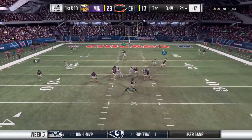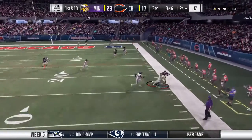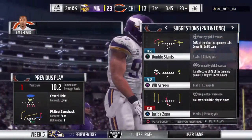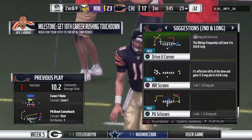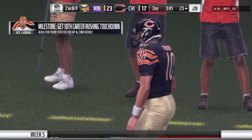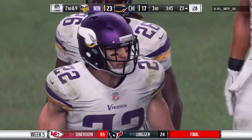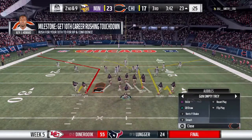Trubisky now off the bootleg. Flushed to his right. He'll get just a yard on the scramble. It's 2nd down. Yeah, not much there that time, and I think we were both wondering once he got out of the box whether he'd just throw the ball away, and he winds up only picking up a yard or 2. And here comes play number 6 on this drive.